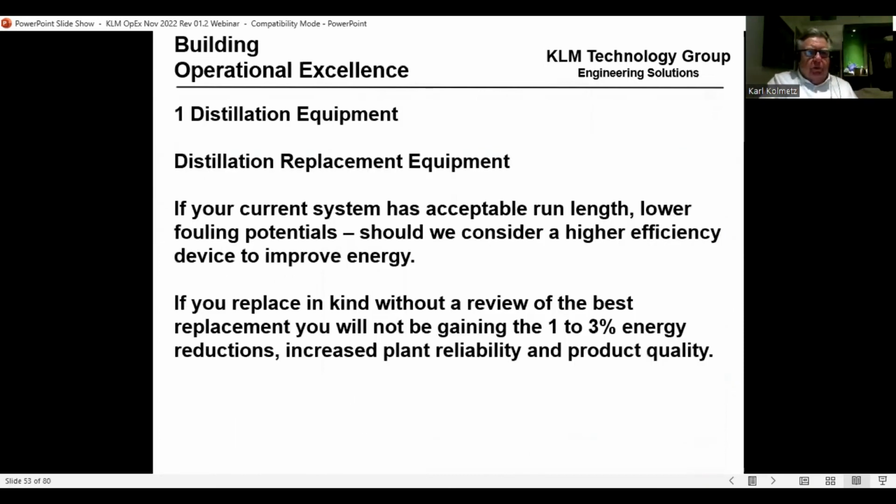Replacement equipment. If your current system has good, acceptable run lengths and lower fouling potentials, consider high efficiency.